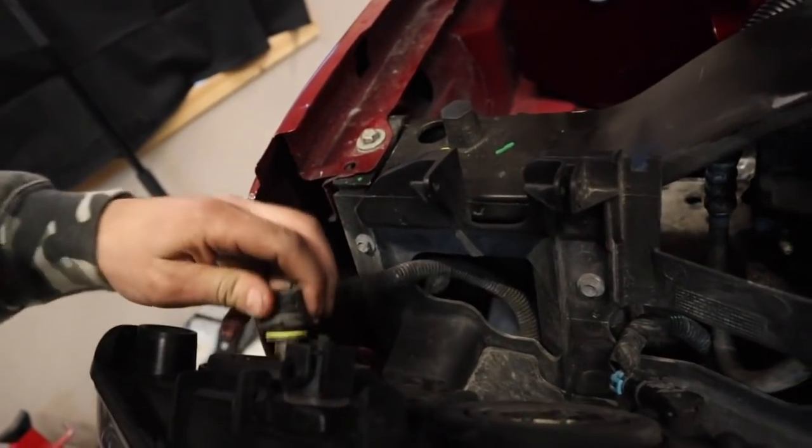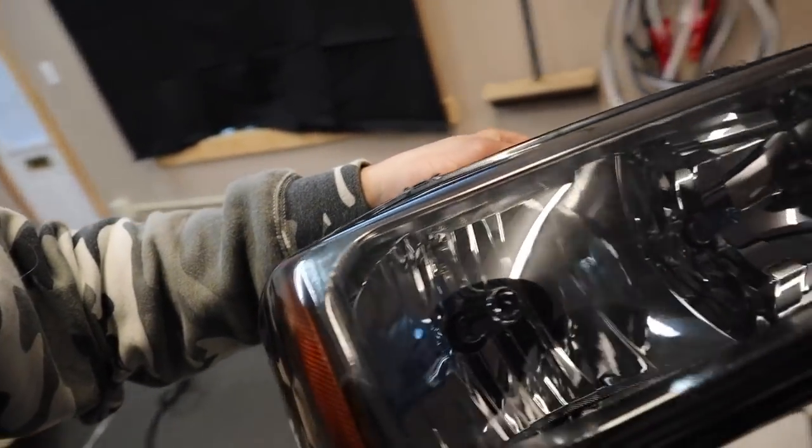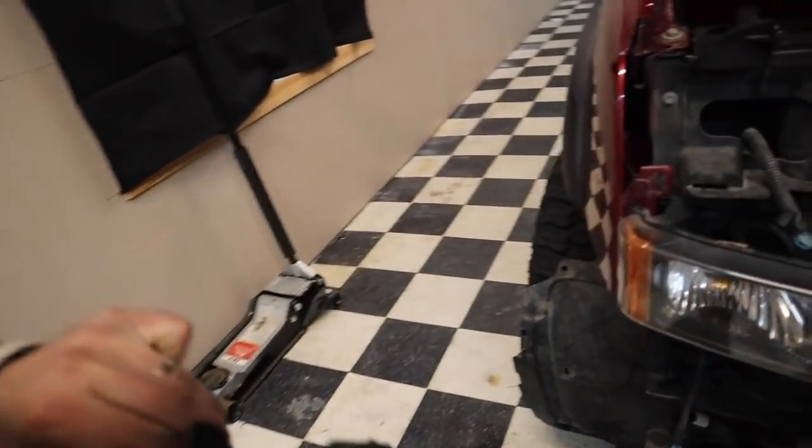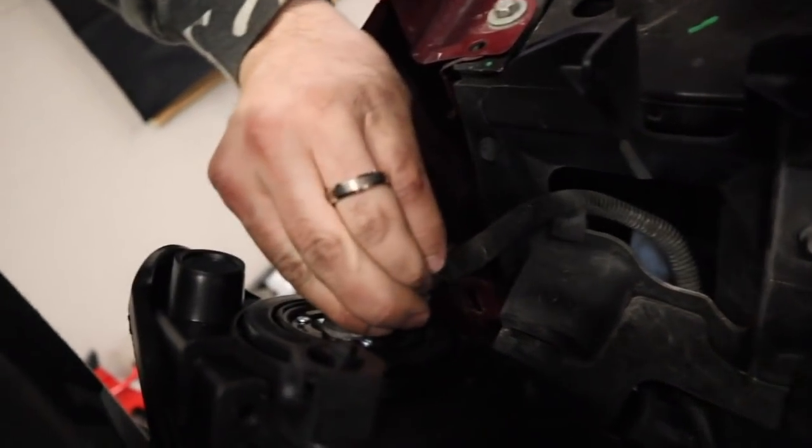Take these out real quick. This is how simple the headlight swap is. It's ridiculous. Put that there. These seem to already have bulbs in them as well, but I have no idea what kind of bulbs, so... Oh God, they're blue. Yeah, those are staying out. There. Connected there. Little pegs in spot.